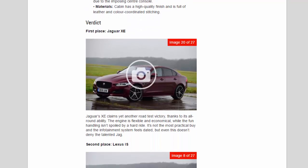Verdict. First place, Jaguar XE. Jaguar's XE claims yet another road test victory, thanks to its all-round ability. The engine is flexible and economical, while the fun handling isn't spoiled by a hard ride. It's not the most practical buy and the infotainment system feels dated, but even this doesn't deny the talented Jag.